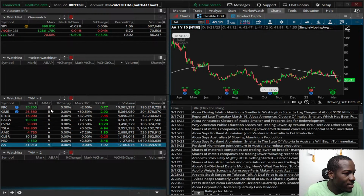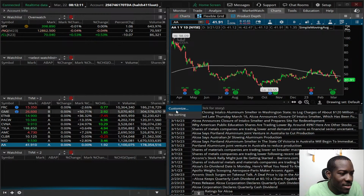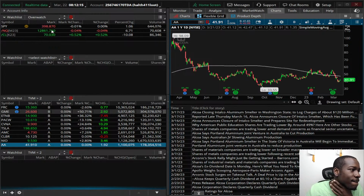Also, I made this little other piece of my scanner. I just call it ABAP. It's basically above or below VWAP. When I look over here at how much it's up on the day, it really doesn't tell me if it's below or above VWAP. I could have put VWAP over here, but I really wanted to not take up so much space. If I put VWAP on here, let's see, VWAP.